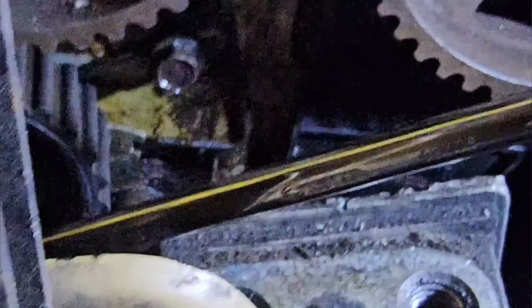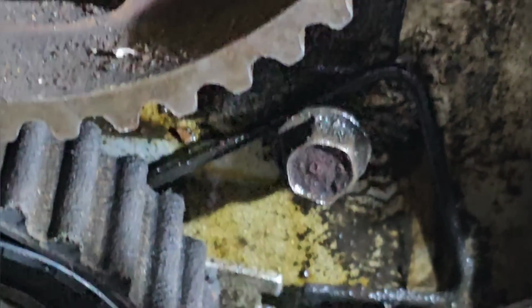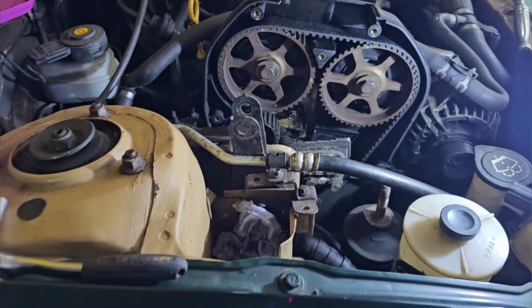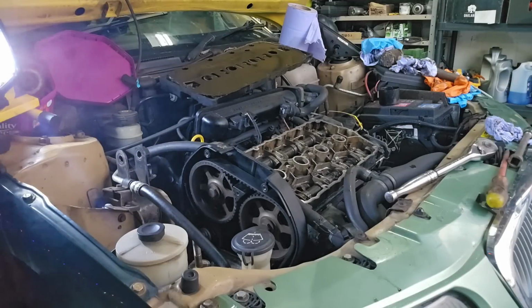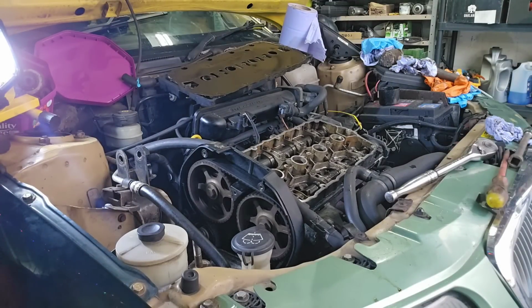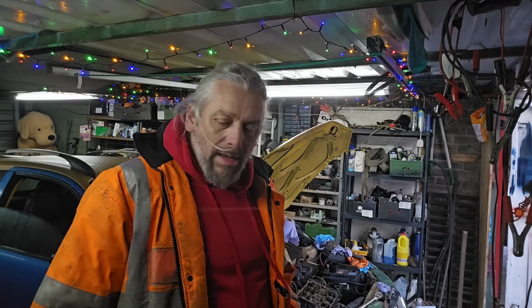So the tensioner indicator, that thing just there, should be in the middle of that. And if it's not, then it's not quite tensioned right. But at least the belt went on easily enough. Yep, next job, manually turn over the engine just to make sure the bottom hasn't moved. Right, that's all the way around twice, so that's fine. That means I can sigh a relief and make a cup of tea before I continue.